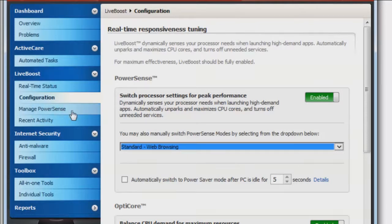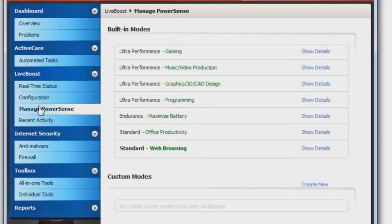Or if I'm gaming, I can have it set up so it's going to shut off all these running processes that I don't need at that point in time. And then when I'm done with the gaming mode, it automatically comes back on. So it can auto sense what you're doing. And so here's the gaming, music, video production, max battery life.